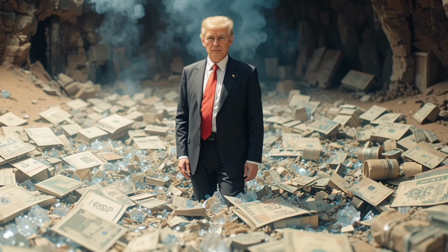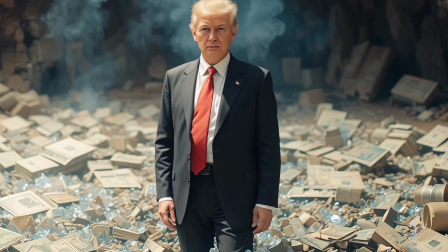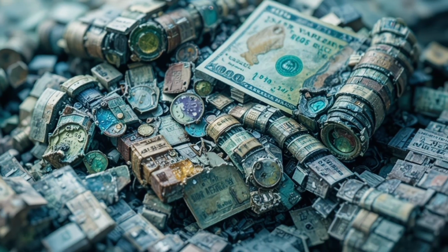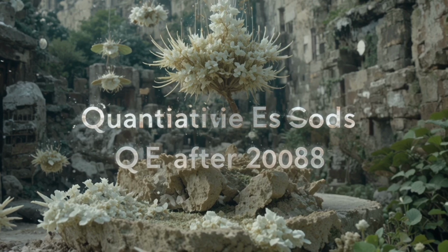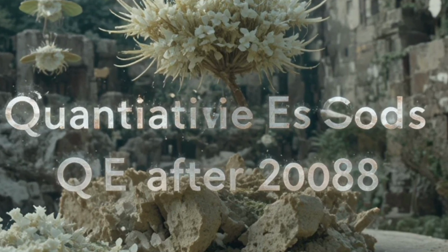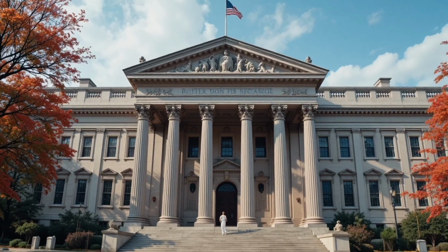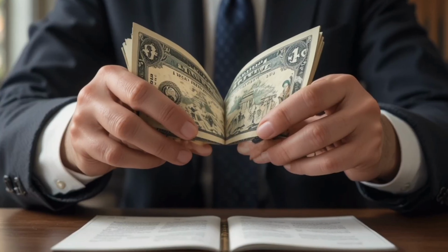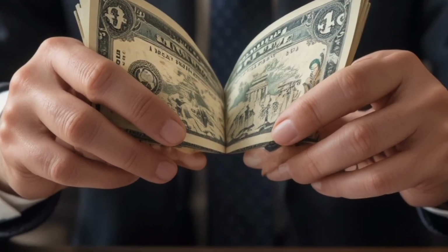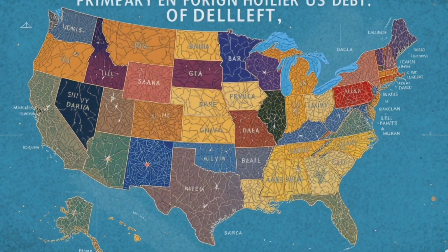What happens next depends on one fragile variable: belief. As long as the world believes US bonds are safe, the trick holds. If that belief falters, rates surge, borrowing costs spiral, and the illusion breaks. When that day comes, the Fed faces an impossible choice: print more to save the market and fuel inflation, or step back and let yields soar, risking collapse. Either way, the cost arrives. Because every trick eventually meets its limit.